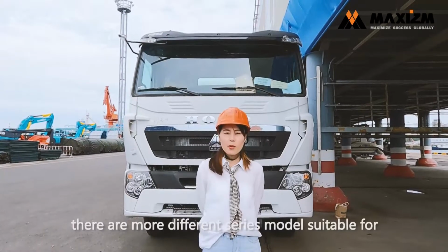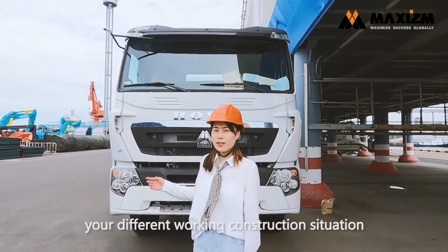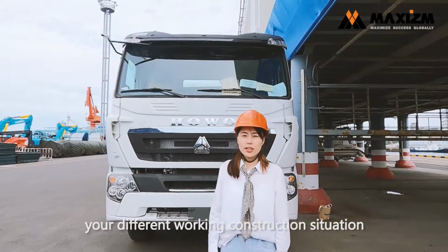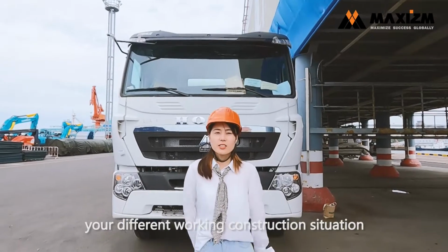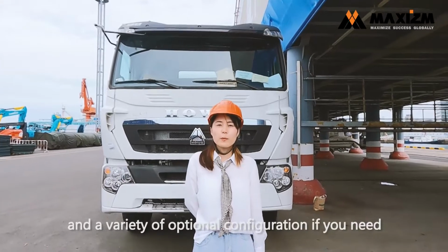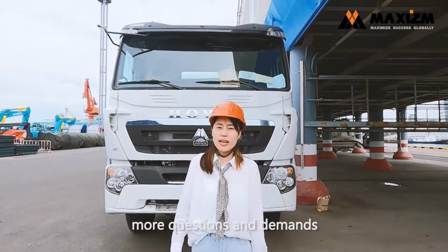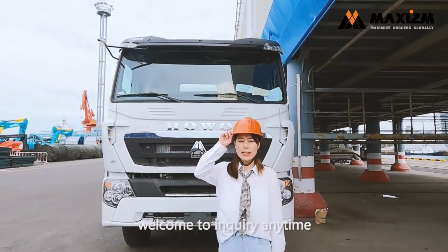All in all, there are more different series models suitable for your different working construction situations, and a variety of optional configurations if you need. For more questions and demands, welcome to inquire anytime.